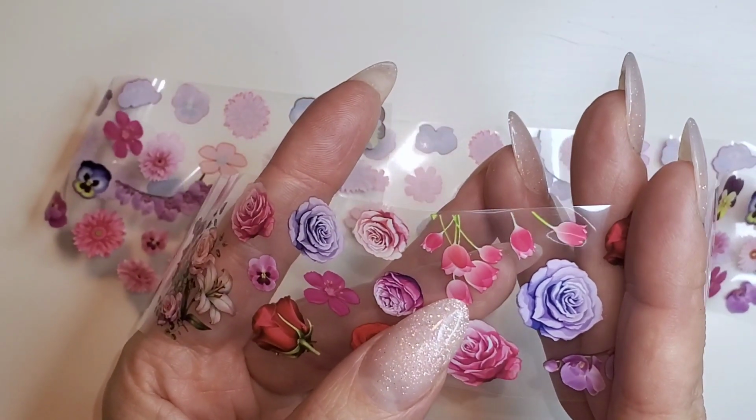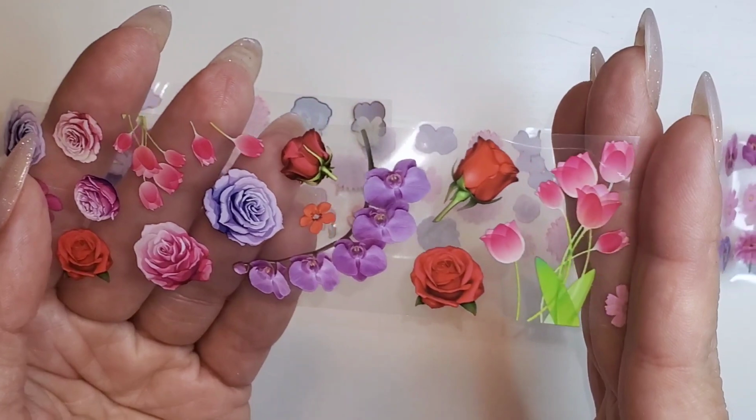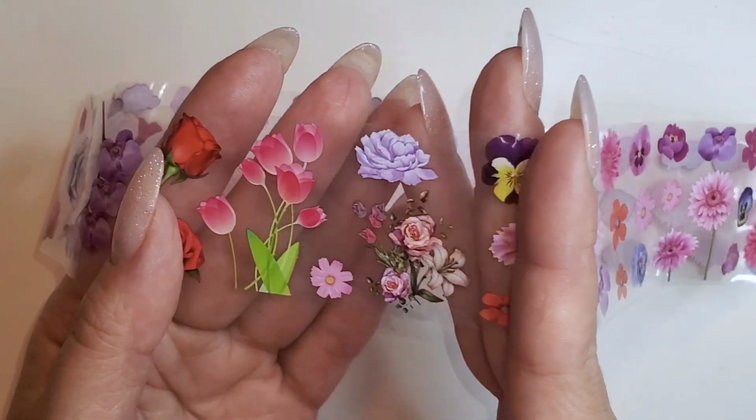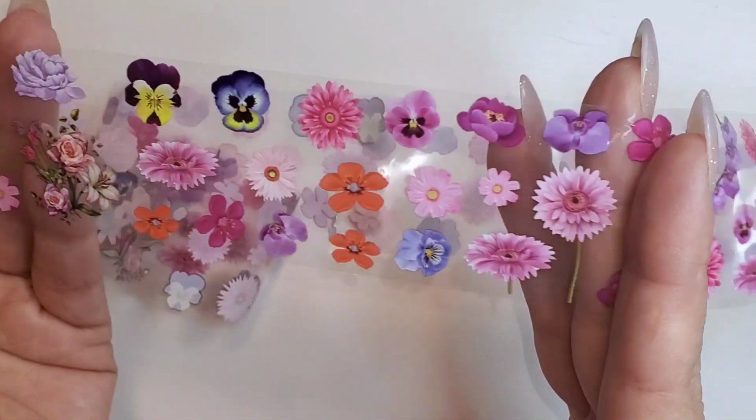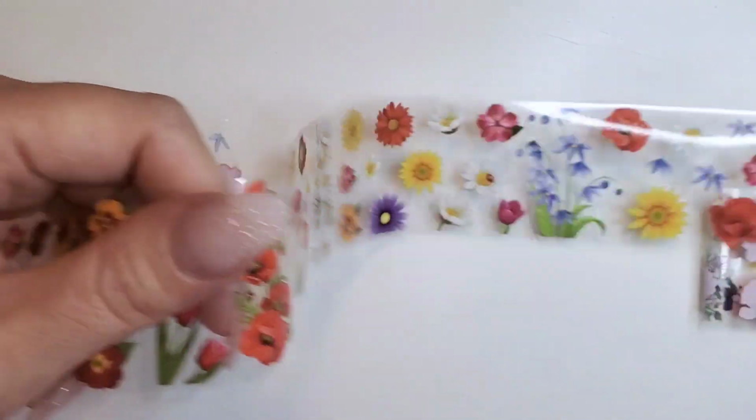Oh, there's some tulips for spring. Those are going to be super, super cute. Very, very cool. And I swear, you guys, there's so many different flowers. Okay, that's that one. Let's move into the next one.